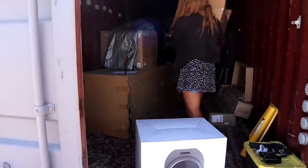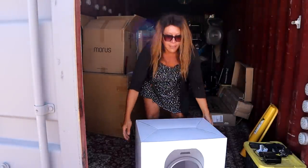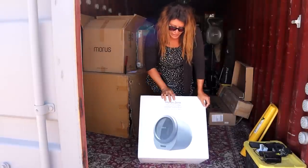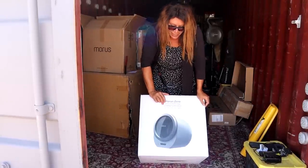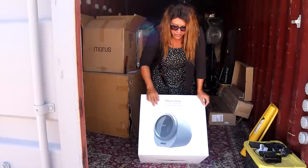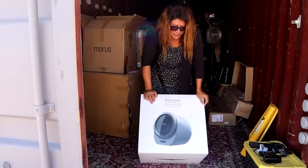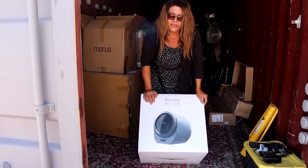Okay, another box. This one is the Morus Zero Vacuum Technology Ultra Fast Tumble Dryer. And it's got a nice, sleek, modern look. I like it. I wonder how much power it actually uses, because I will be using this off-grid, so hopefully it's efficient.